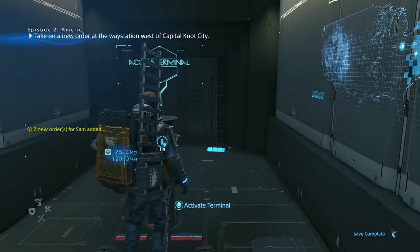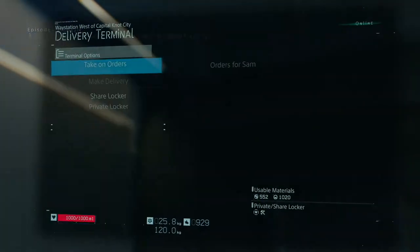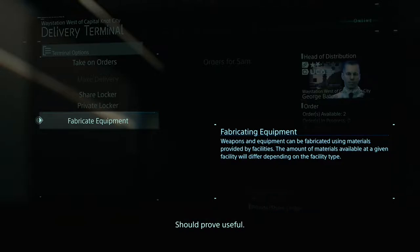Good work. New order available. Please access delivery terminal. Your hard work's paying off, Sam. Thanks to the increase in network capacity, HQ is now in a position to provide you with additional materials and support. Should prove useful.